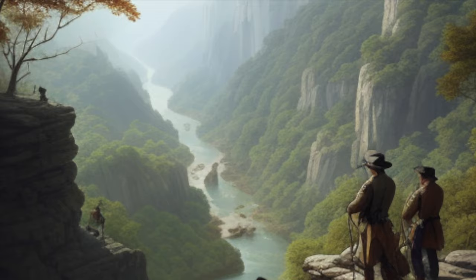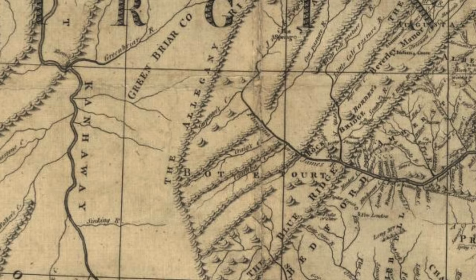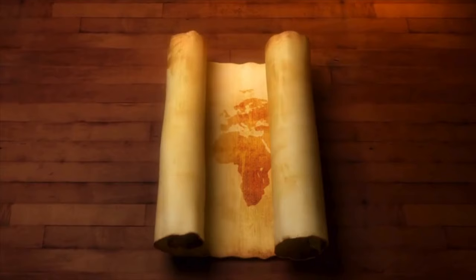In 1770, Botetourt County was formed out of the Augusta County, and it was also a large county on the western part of Virginia. By this time in history, many explorers, Thomas Walker, Squire and Daniel Boone, and long hunters Henry Skaggs and James Knox, had been wandering around the area that would become Kentucky for two decades. This did nothing but increase the interest and push more settlers farther west.